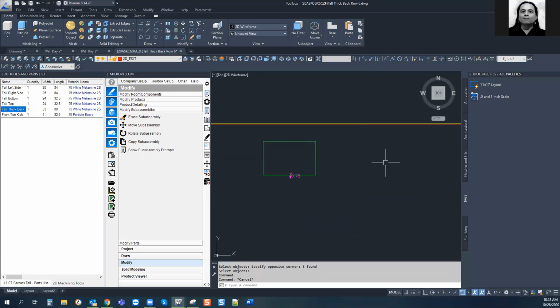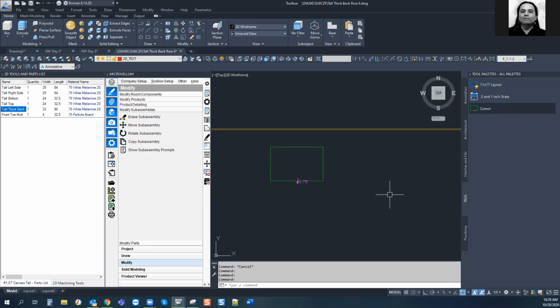Once I have that block, I want to make sure that I save my drawing. And now that that drawing is saved, I can take this block, drag it right over here and drop it into my tool palettes. If you use tool palettes, this is great. If you don't use tool palettes, this might be something to look into. I've seen that Amy has been training a lot on these tool palettes. So this would be another area where you could use these. So what I've essentially done is I've used AutoCAD to save a cutout token, a machining token for me.